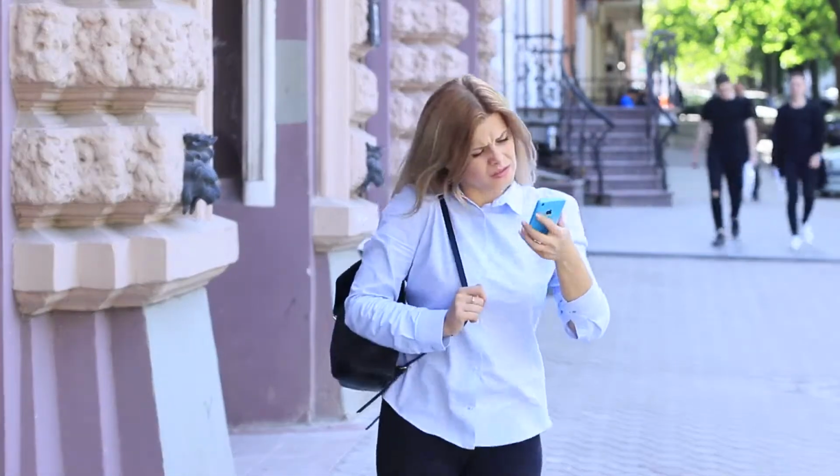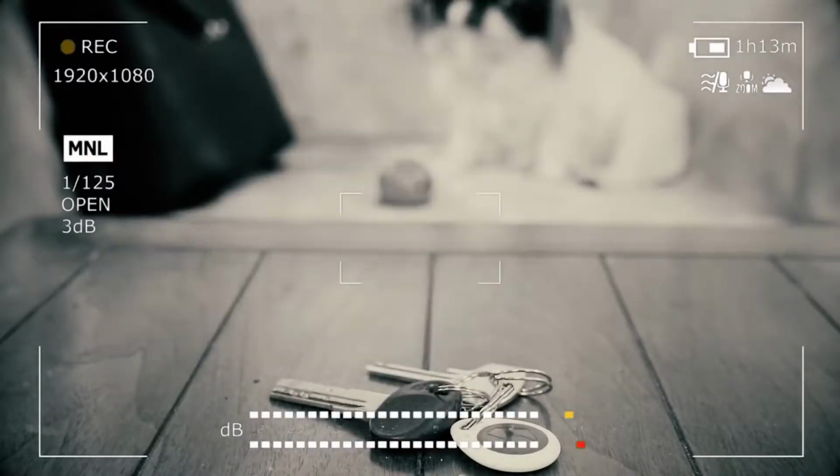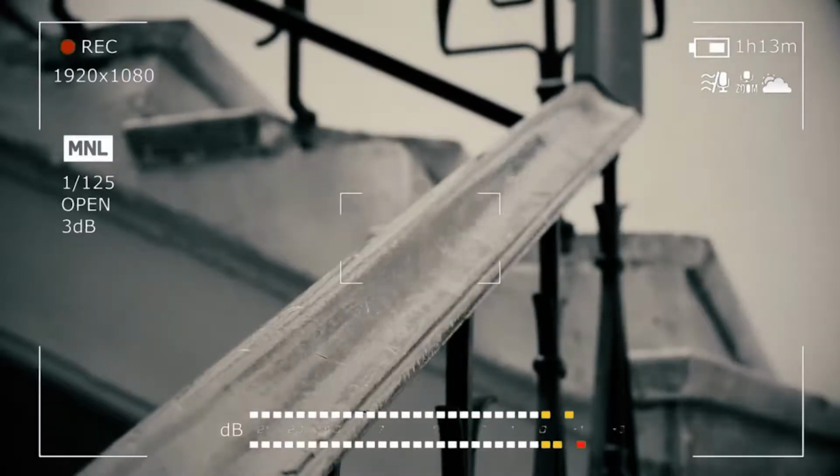Phew! The day has just started and I am stressed out already. I need to calm down. I use my hand to wipe my face. Stop! Touching your face with the same hand you pet your dog, take money, keys, door handles, and handrails is far from being the best idea. Just imagine how many germs are there on your fingers.